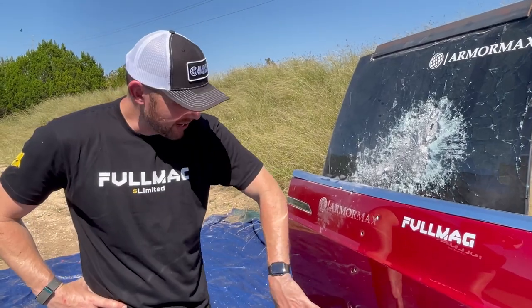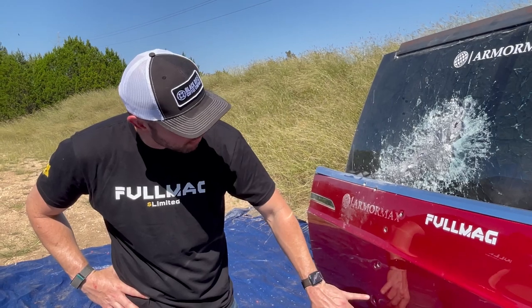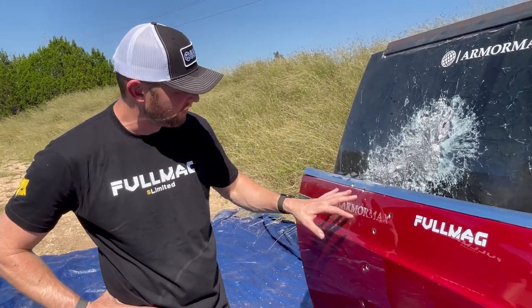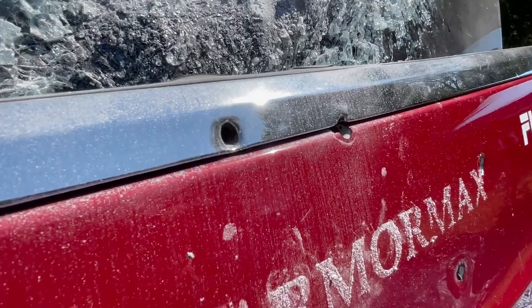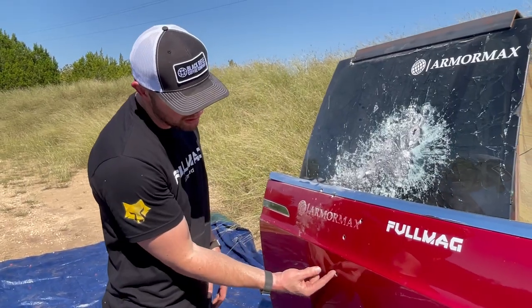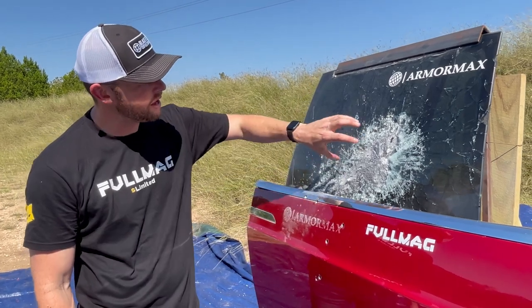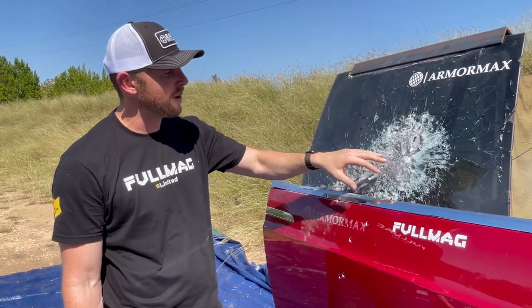So that's a pretty good group there with 45 ACP. You can see the holes are a little bit wider, but then you look here, you can see there's about 5-7 rounds of the 7.62 by 39 going through the door. So the rifle caliber rounds are a little bit smaller diameter than the pistol caliber there. And then I started working my way up and concentrated about, let's call it 15 or 20 rounds.